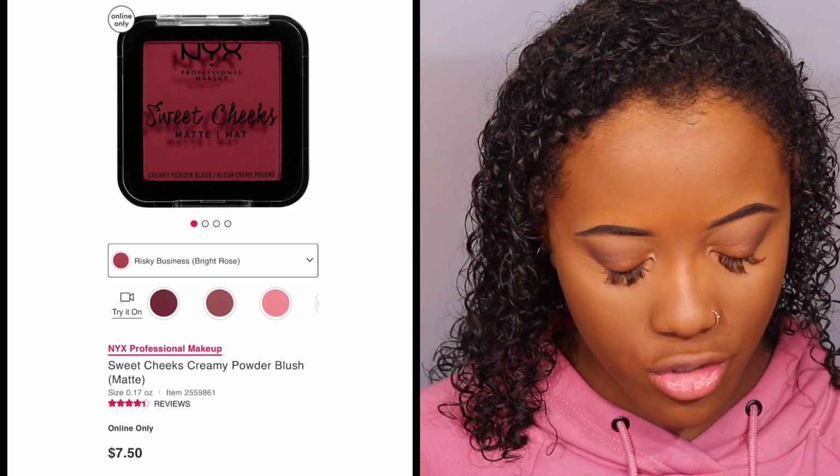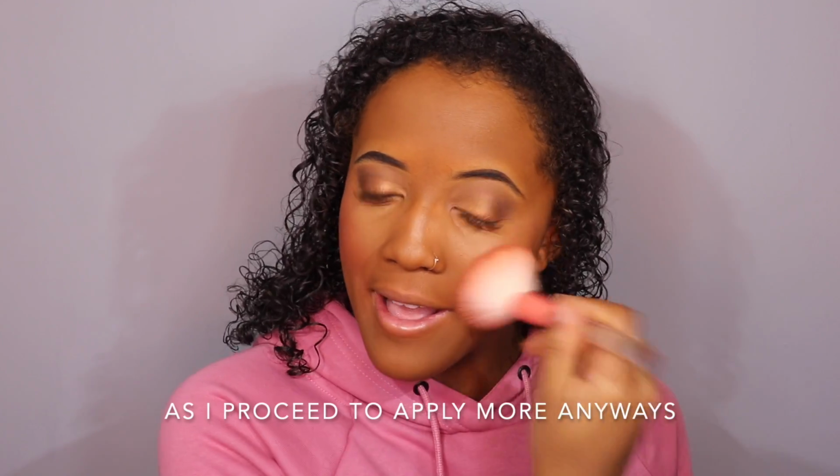Favorite drugstore blush besides the Black Radiance one is the NYX Professional Sweet Cheeks Matte. This is in the color Risky Business. I just purchased another color of this because the swatches on Ulta's website sometimes can be very, very deceiving. Things look a lot different on the website than they do in person sometimes. And I've been trying to find some super affordable, good blushes for people of color. This is a lot of blush, oh my gosh.